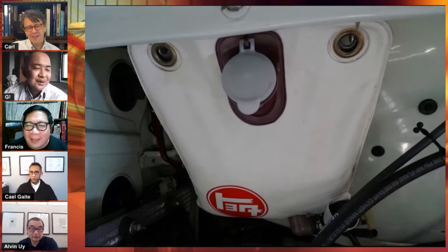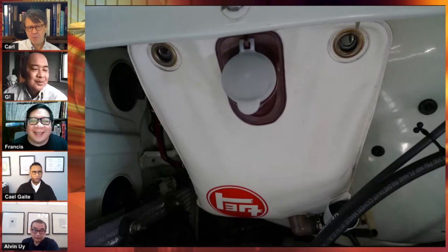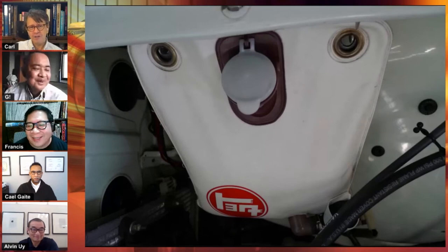I think old Mustangs have this, the wiper bags also. They didn't have plastic containers back then. Can you imagine when that was a big deal? Like, wow, we're moving to a real container, not just a bag.